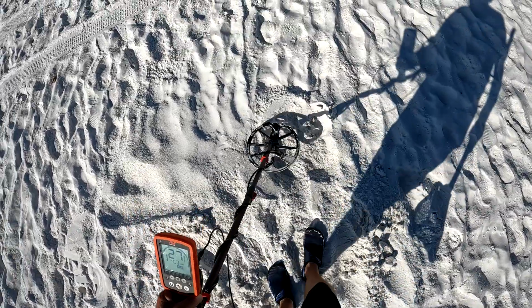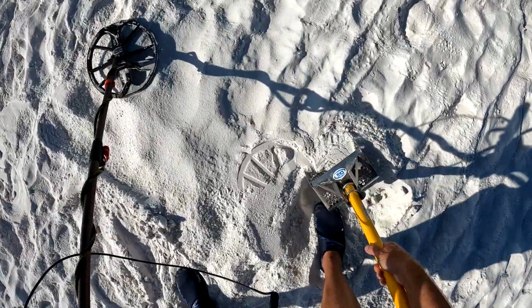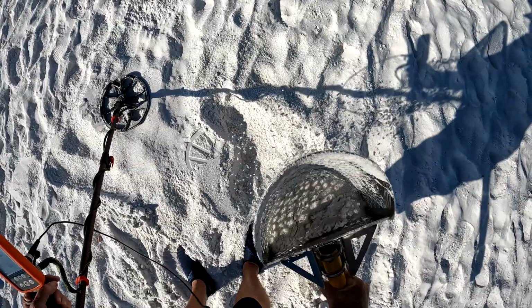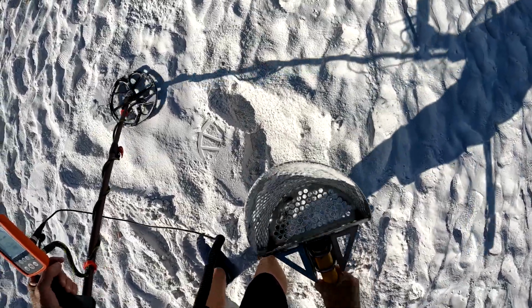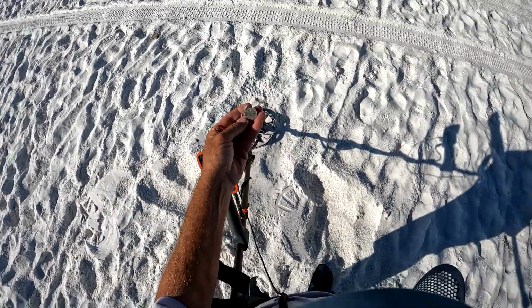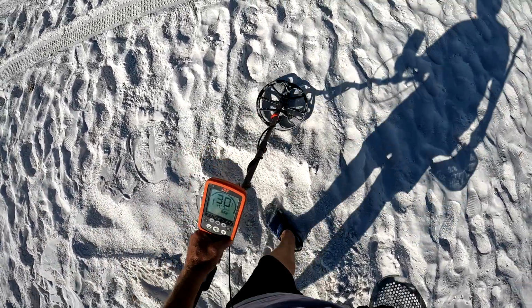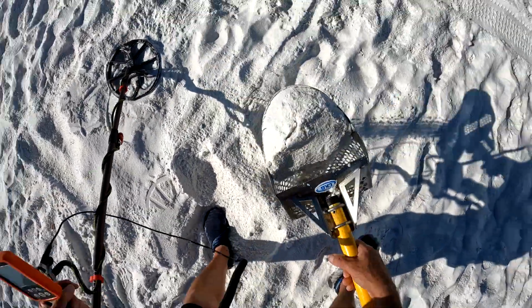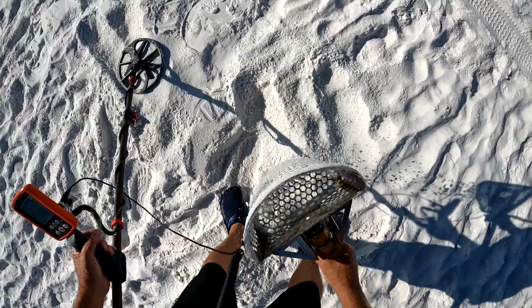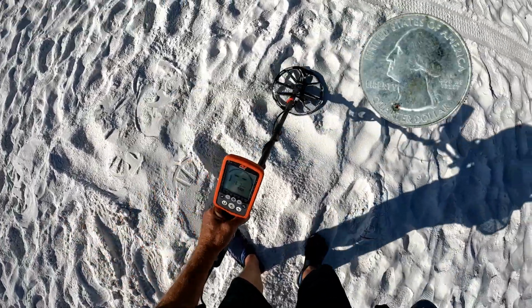Now, yep, might have a small coin spill here. That's what it's looking like. Maybe two quarters. And a second quarter. We'll take that. Do a check. Got another one right here. Three quarters maybe. And another quarter. That's a good start.